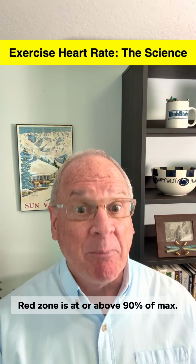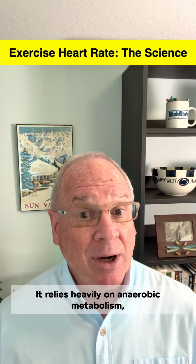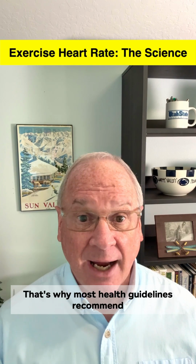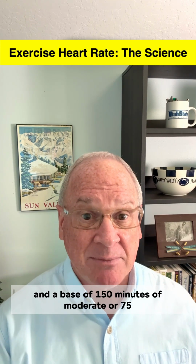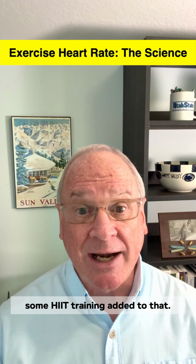Red zone is at or above 90% of max. Great for HIIT training, but not extended cardio. It relies heavily on anaerobic metabolism, acid builds up, and fatigue sets in within minutes. That's why most health guidelines recommend a base of 150 minutes of moderate or 75 minutes of vigorous exercise per week, with some HIIT training added to that.